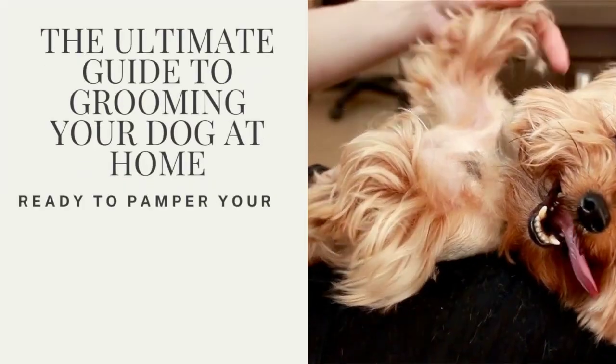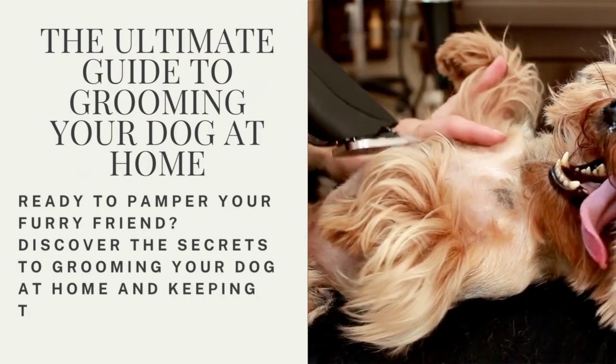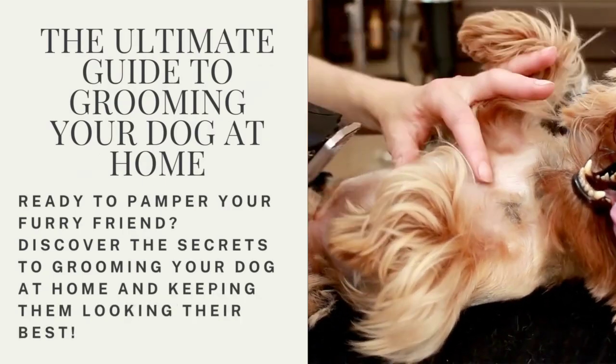Ready to pamper your furry friend? Discover the secrets to grooming your dog at home and keeping them looking their best.